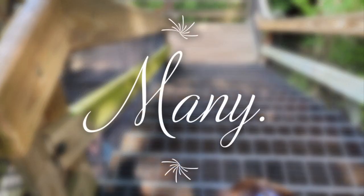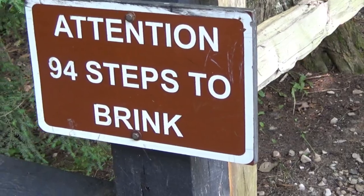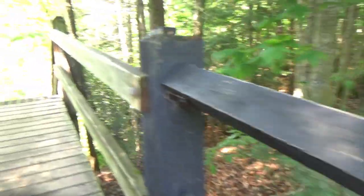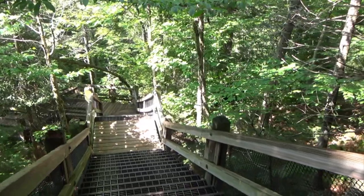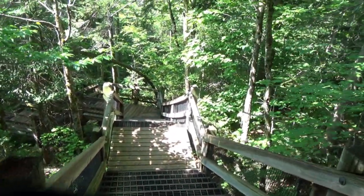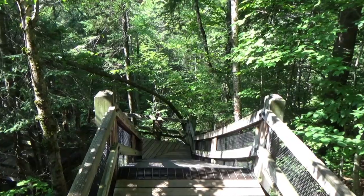One thing that you do have to watch out for is so many stairs. You don't have to be in good shape to do Tahquamenon Falls, but it doesn't hurt. It's been 2 days since we were there, and my calf muscles are still singing me all of the songs of their people, and they're not happy songs.